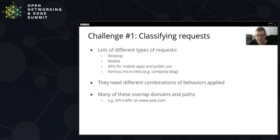To add to the challenge here, for legacy reasons, because this stuff kind of grew organically over many years, there isn't always a clear divide between these different types of requests. So they can share the same domain names, they can have the same path prefixes, and the logic for differentiating them can be pretty complex.